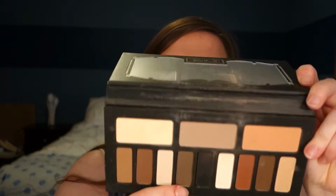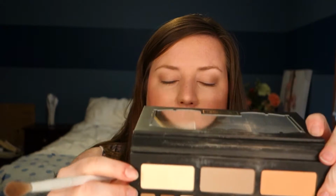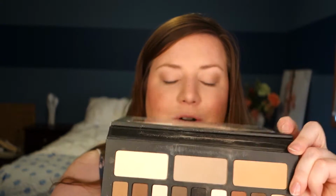And now I go in with a different blending brush. So this is my Wet n Wild one. And I go into the darker brown. Oh, they have names. Whoops. Okay. So I started out with Ludwig. Then I used Lazarus. And now I'm going to go into Liberatus.